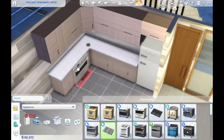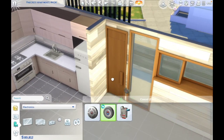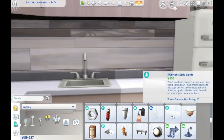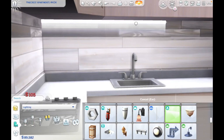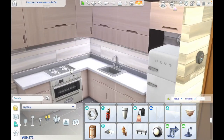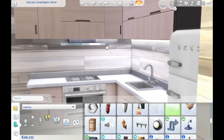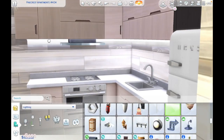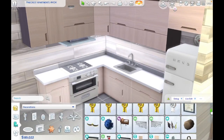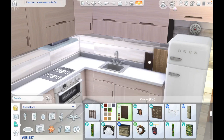So, as you saw from the title, this is an apartment that is intended to be for a very crafty sim who has a cat, is also very much into plants. I'm going to warn you, there are going to be a lot of plants in this build. And the interior design is a very kind of traditional feminine decor and color palette, but of course, this could be for any type of sim.